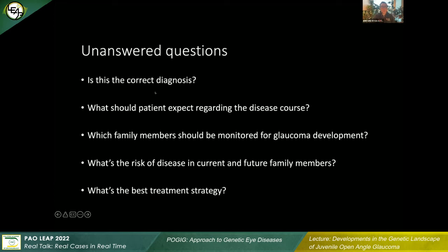So at this point, we initially started with a diagnosis of ocular hypertension, and now we're more confident that our diagnosis is juvenile open angle glaucoma. But also, we want to ask, is this the correct diagnosis? And when we talk to the patients, we ask these questions.